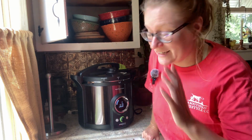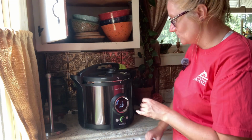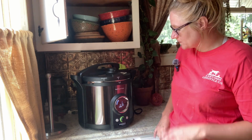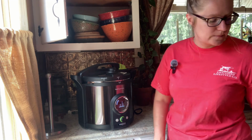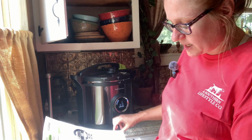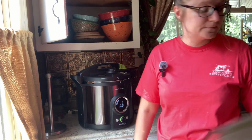Okay, so we've messed up already. These beans need to go for 65 minutes, and I skipped the step where I was supposed to change this time to the processing time. So we are going to need to let it go. At this point, it's going to go on its own, and I'm going to need to start the whole canning process over again when this is done. So we're going to let that go, and we'll come back when this is completely done, and then we'll re-can it because we messed up.